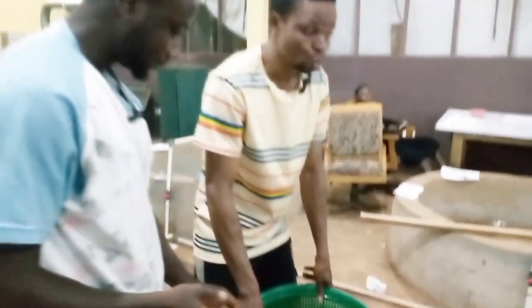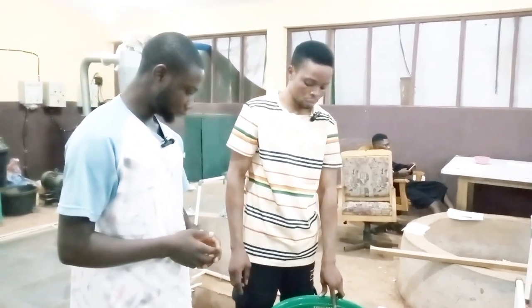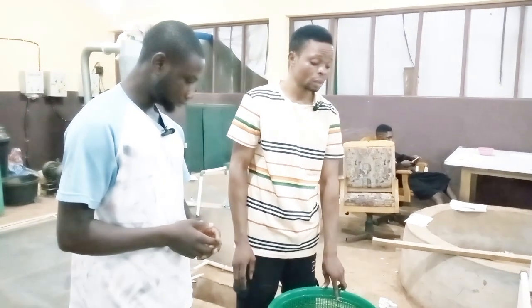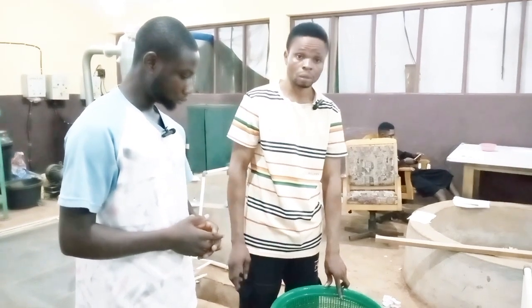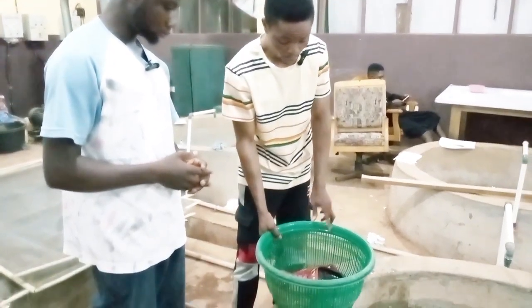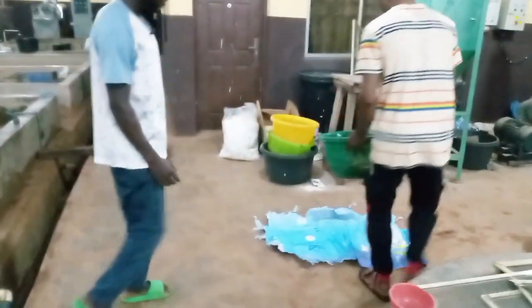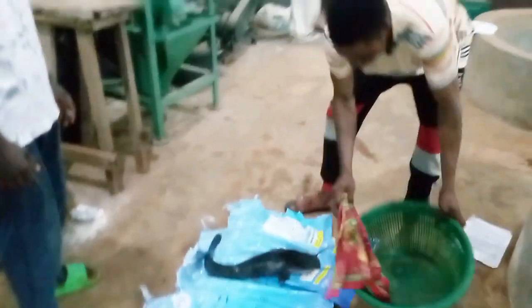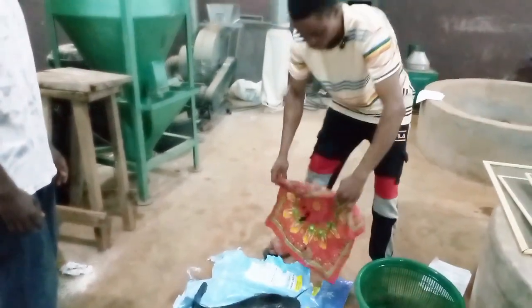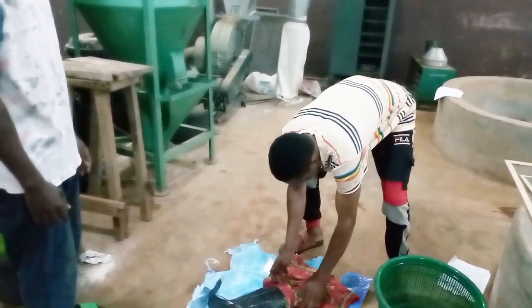we cover the face to help us get the fish to be stable. Once their face is covered, they become stable for you to work with them. So learn this when you are doing your own in this business. So let's go. Now we are going to inject on the platform where we put our fish. Okay, there is the platform. We cover the fish so that the fish will not struggle or fight.